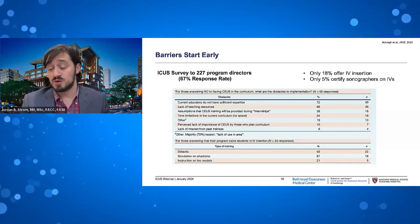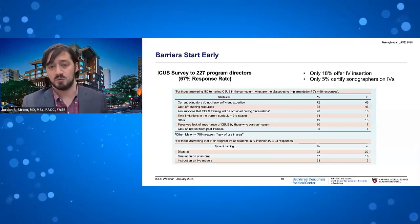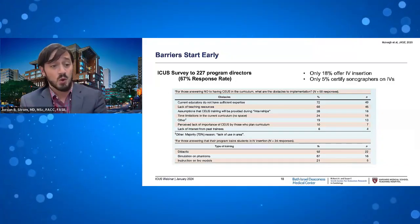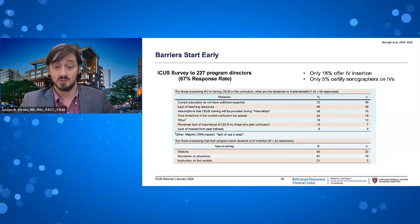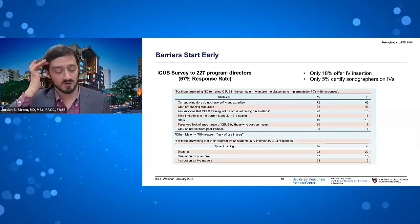Now, whether or not you can place IVs is ultimately up to your institution, but we hope that this will give you the means to take a paper to your institution and say, look, I've been trained on IVs. This is a national certification. Can you let me do this? Because it's really important, I think, that we build a strong cadre of sonographers who are skilled in this area.